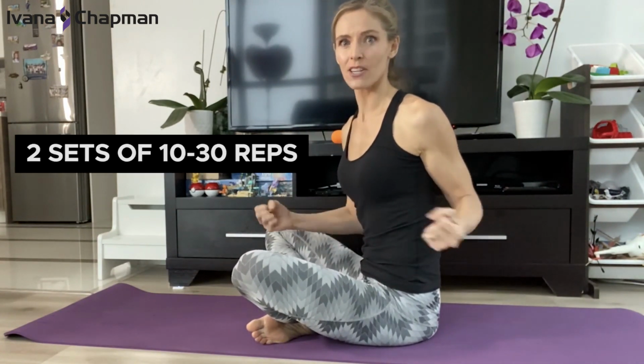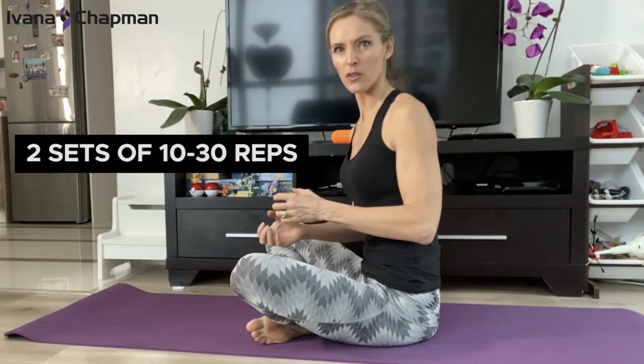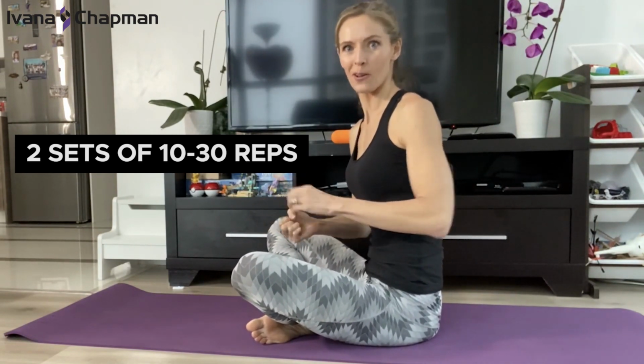You can work your way up to about 30. But the whole idea is that you want to squeeze even tighter each time that you squeeze out. Sometimes I call this a pull. So you pull, pull, pull, pull, and just keep pulling in. So you feel the inner abdominals or the lower abdominals, the TVA contracting as you do this exercise.